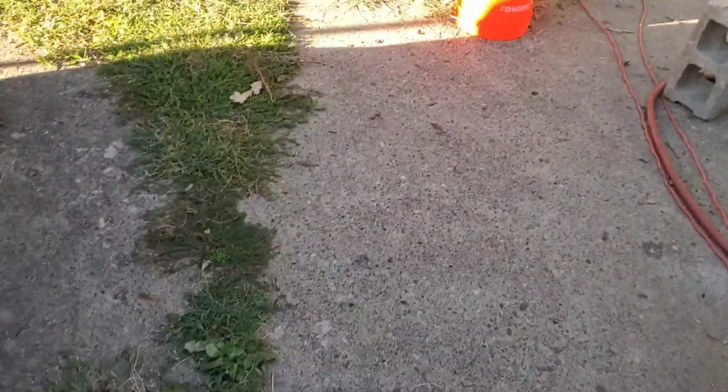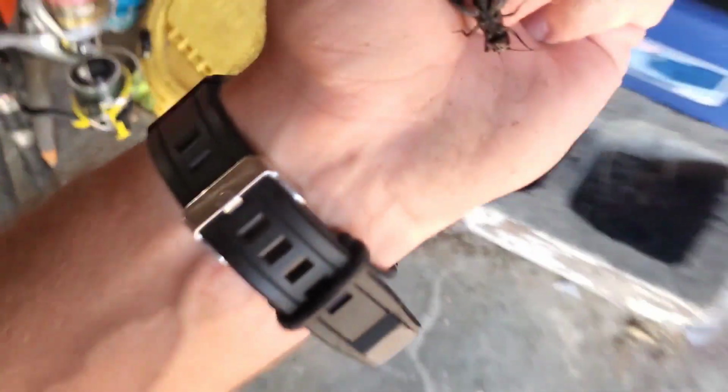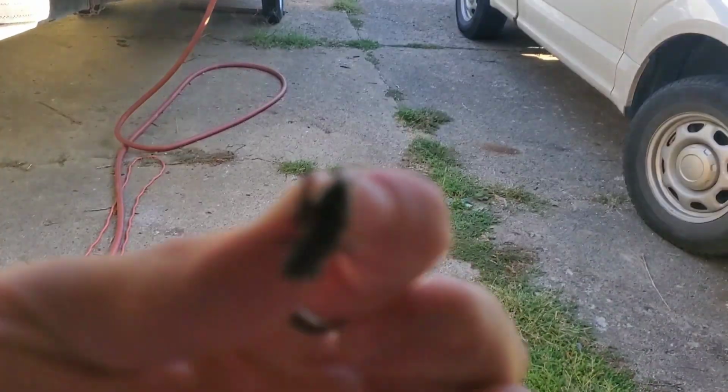Usually there's a couple of them somewhere. I don't get a lot of grasshoppers here in the middle of town, so crickets have been a better bet. There we go. Oh, come on. Got it. About lost it there. I think somehow it knows it's about to be eaten.